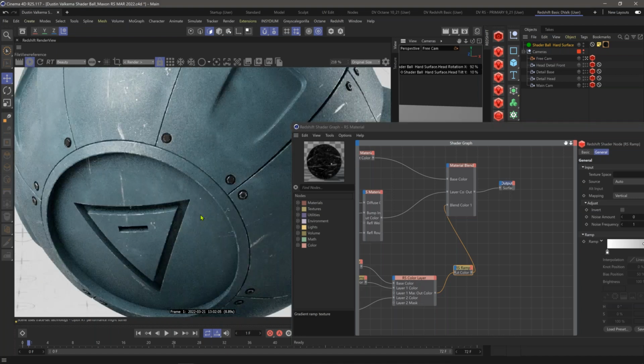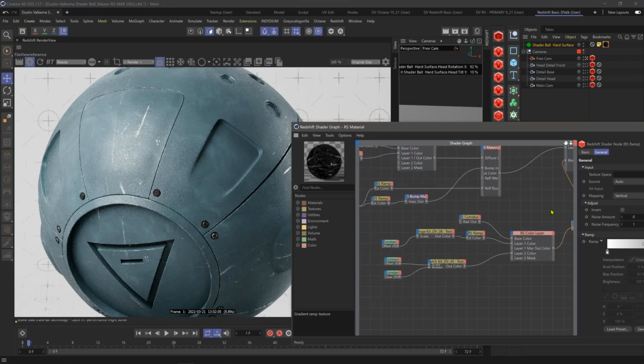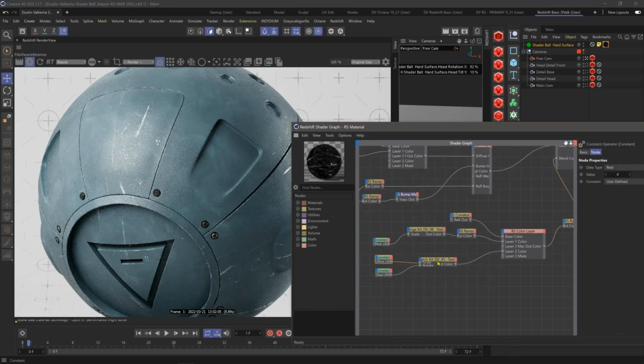Okay, so taking a look at this, I feel like I want to maybe adjust the scale a little bit here of our scratch texture. So we'll go ahead and grab that, and we'll set this to something like maybe 6, make it a bit smaller.